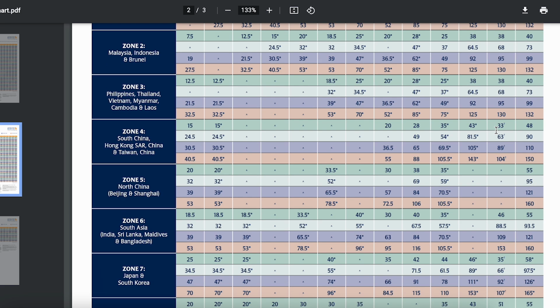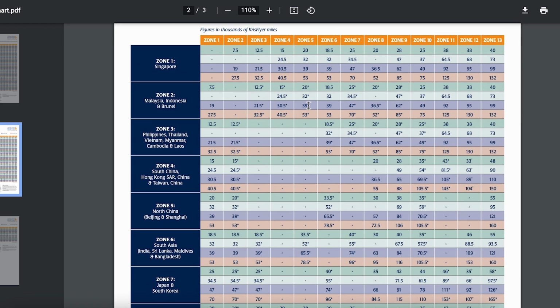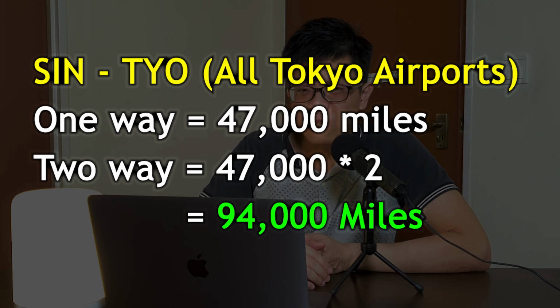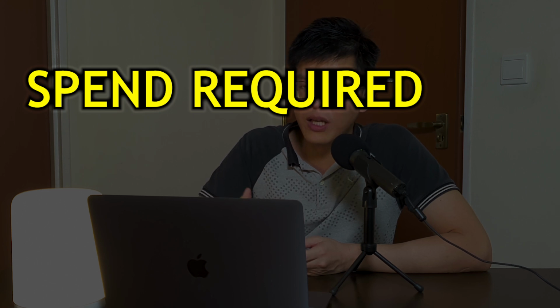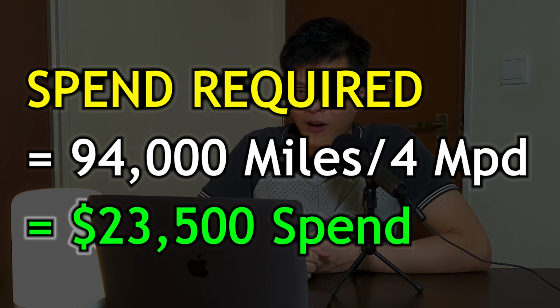So we look at Zone 7. Zone 7 is between Singapore to Japan and South Korea, and it costs about 47,000 miles per way on your business class flight. So let's say, for example, Singapore to Tokyo, two ways will cost you 47,000 times 2. That's 94,000 KrisFlyer miles that you need. Of course, these are all excluding airport taxes, which vary by country airports, depending on where you fly from. And so the actual spend needed on your credit card will be just 94,000 divided by 4, and that will get you 23.5k spent in order for you to redeem this flight from Singapore to Tokyo business class two ways.